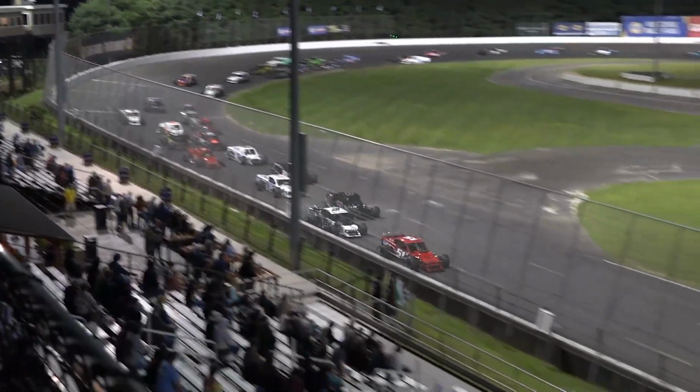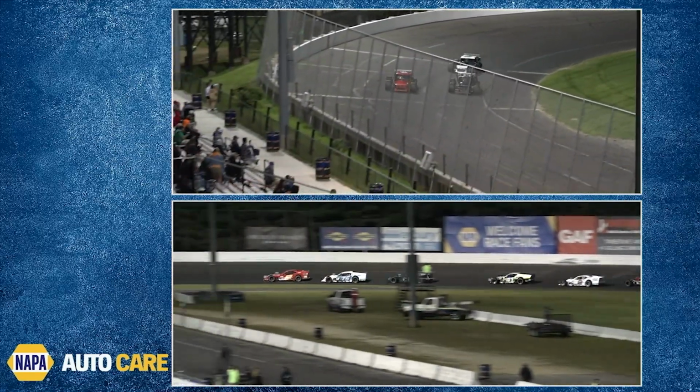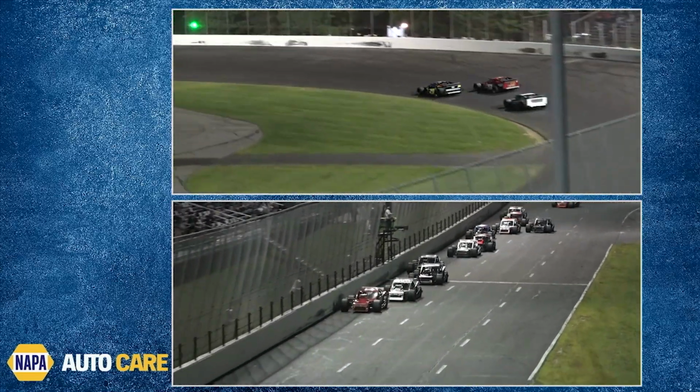Amanda West having to thread the needle further back 3 wide with Alex Pearl to her inside. And now moving in, Casey Vogt. Up the hill goes Matt Brewer. And here comes Chris Matthews, winningest driver in the division, looking to add to that tally here tonight.